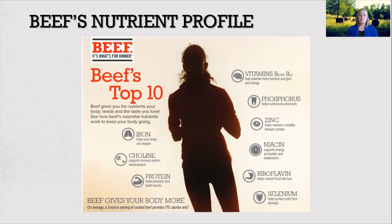I'm always saying, beef's nutritional benefits and the powerhouse that it is really the foundation for all the other things in terms of including beef center of the plate, whether it's for your family, on a restaurant menu, you name it. So the infographic that you see on your screen is beef's top 10.